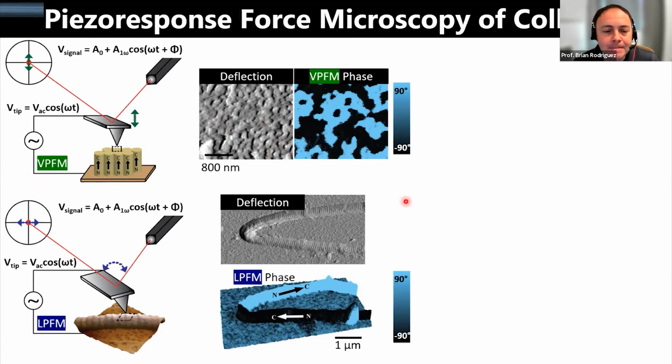And here's a nice example of a collagen fibril that's laying on a substrate. It curves around within the field of view of the image. And when we apply our in-plane or lateral PFM, we're actually looking at that twisting of the cantilever. So we can directly measure shear piezoelectricity.